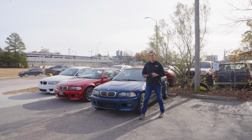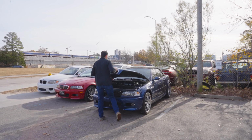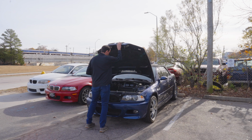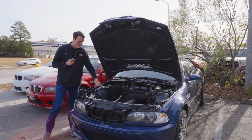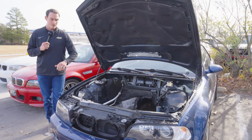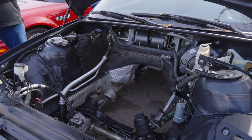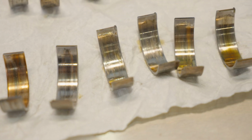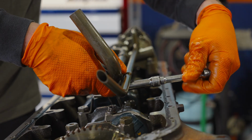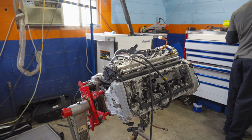As diehard BMW enthusiasts, we hate to see this. This is an E46 M3, beautiful Mystic Blue convertible. As you can see, something is clearly missing. The original S54 in this car, unfortunately, a rod bearing left the chat. Technical way, the rod bearing spun, unfortunately. So the engine is toast, scored the crank, and we have a new engine here at Atlas.